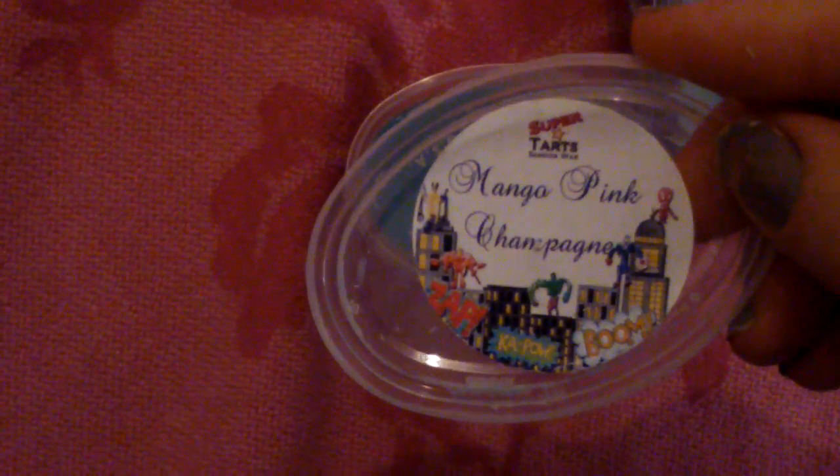And then we have two more. We've got Magically Delicious, and we have Mango Pink Champagne. So let's go to the M's and do them both at once. Magically Delicious right here. Let's do this one first. This is pretty.